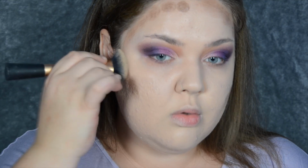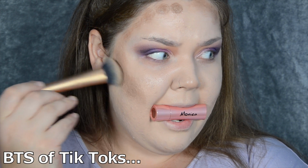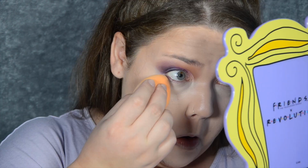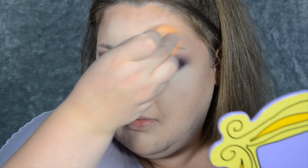For my foundation today, I am using the Juvia's Place I Am Magic Foundation, and I have the shade 700 Vienna. To contour, I'm taking my usual Revolution Fast Base Foundation in F14, and I'm bronzing the perimeters of my face. For my concealer today, I'm using the same concealer I used as my eyeshadow primer, and it is the Collection Lasting Perfection Concealer. And I am setting everything with my fave, the RCMA No Colour Powder.